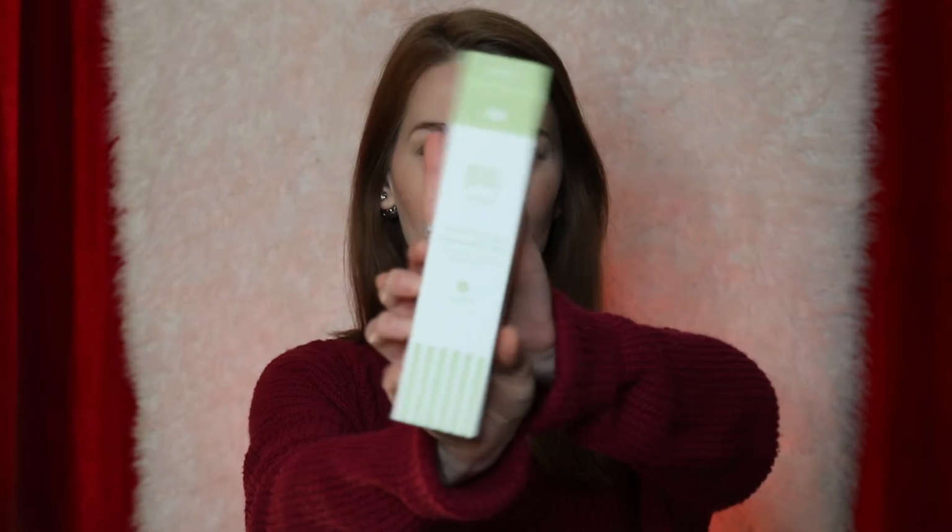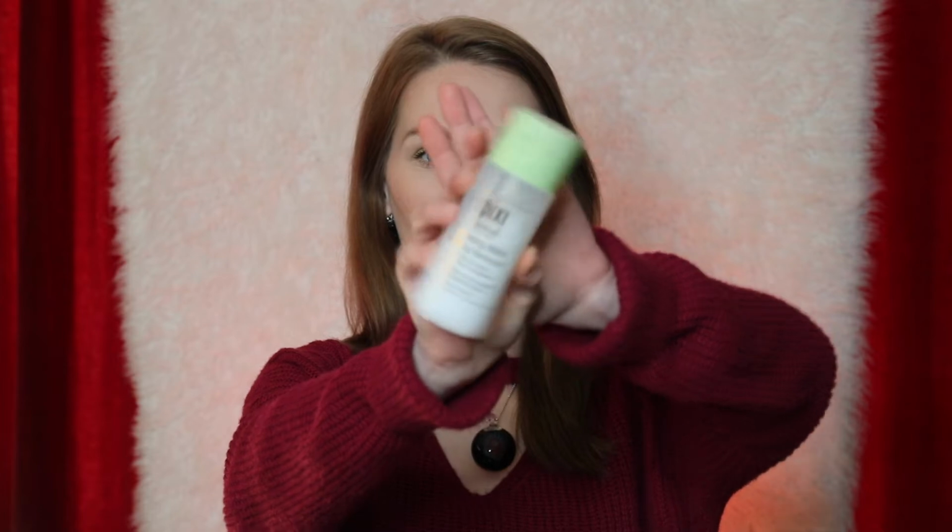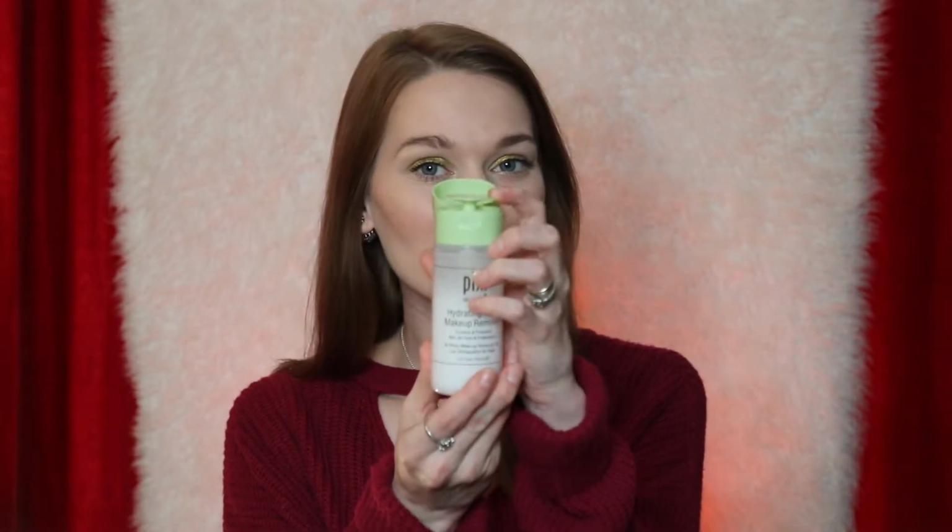First up is the Hydrating Milky Remover. This product can be used all over your face. It contains probiotics to balance out your skin, and it has oat extract to soothe. This is what the packaging looks like. There are 5.07 fluid ounces of product in here, and I really like the applicator, I guess is what you would call this. What I'm gonna do is I'm gonna take a cotton round, and I'm gonna take this product.